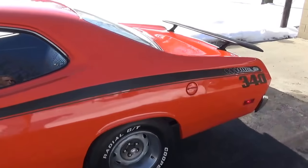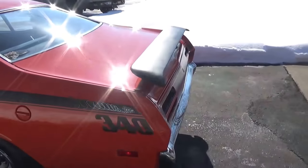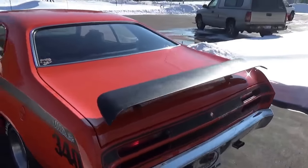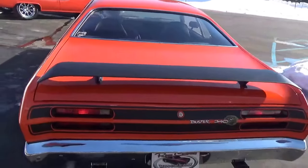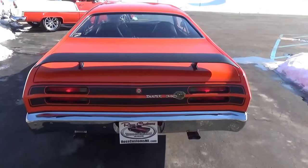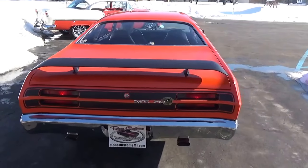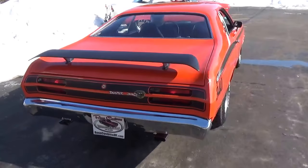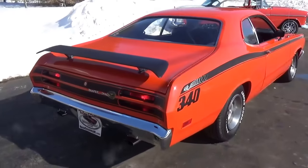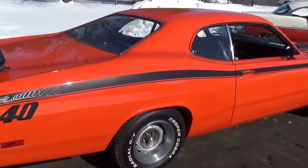Car looks really cool with the scoops on the hood and the Go Wing. Sounds real good out the exhaust, out the back. Good looking car. These cars are getting hard to find in original panel cars this nice.